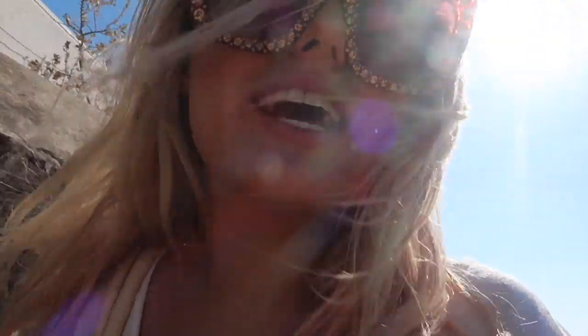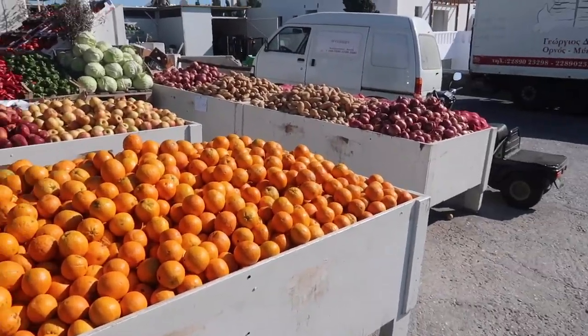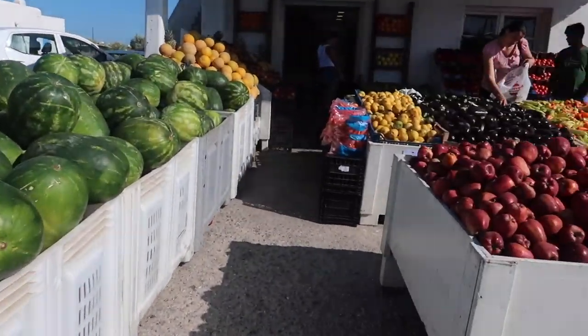Later, we're in the supermarket, because I always feel like foreign supermarkets are just fun. Toodle pip now. We've arrived at the supermarket, and this is what we've arrived to. Look at the watermelons. They're the size of my head. What have you found?